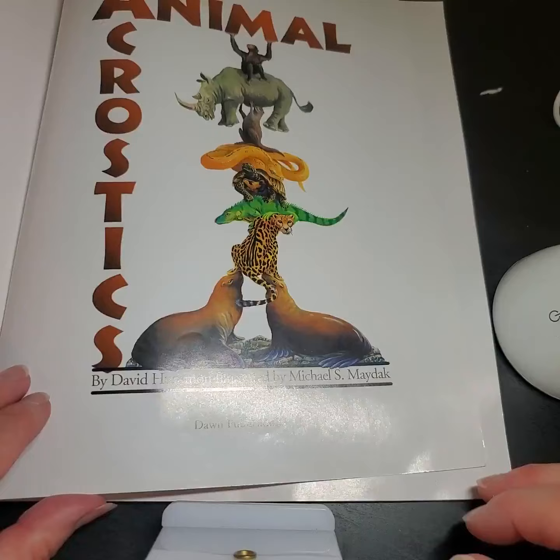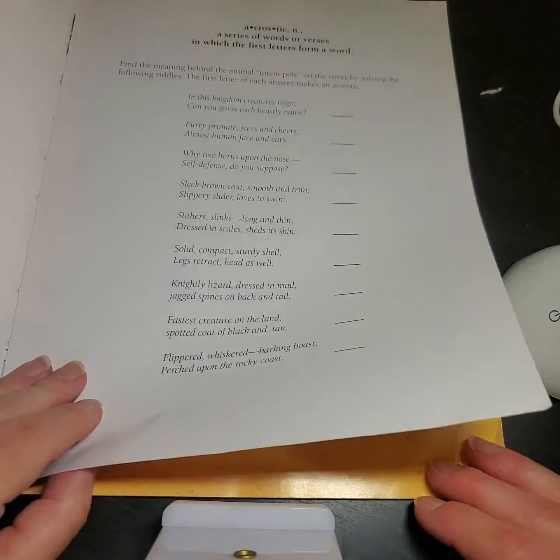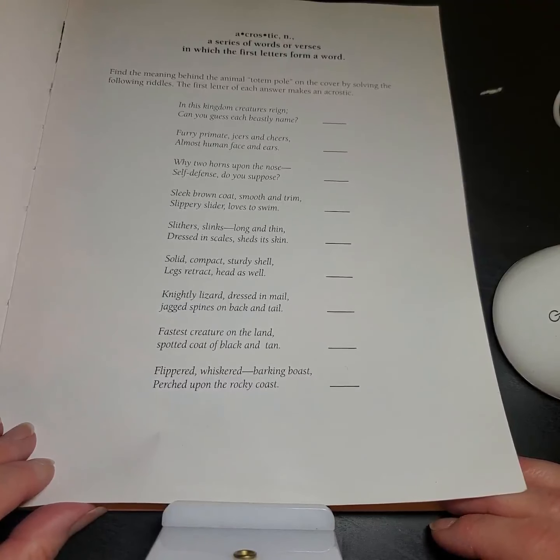Animal Acrostics by David Hummin and illustrated by Michael S. Madek. An acrostic is a series of words or verses in which the first letter forms a word.